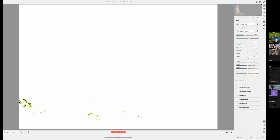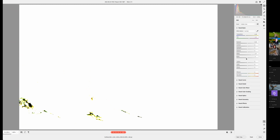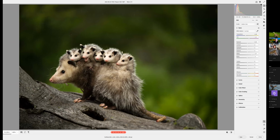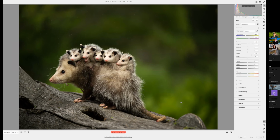Now, if it was on the animal, I would be concerned and would back that off by going to a plus to bring that back up. But since it's on the actual wood, I don't care as much, but I don't want it to be on the animal because I want to be able to maximize how much leverage I have with the subject itself. And in my settings in Camera Raw, I'm using ProPhoto RGB and 16-bit. And once I've set that, now anytime I open an image, it opens with those settings.